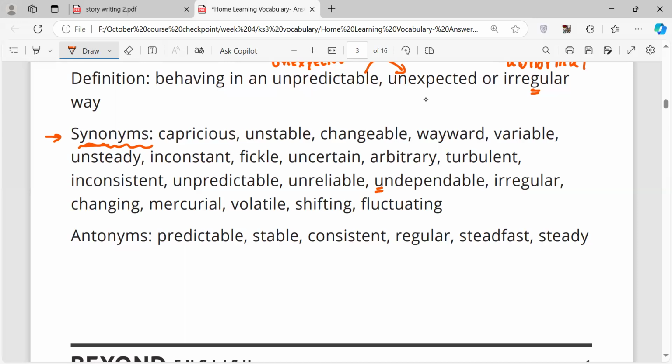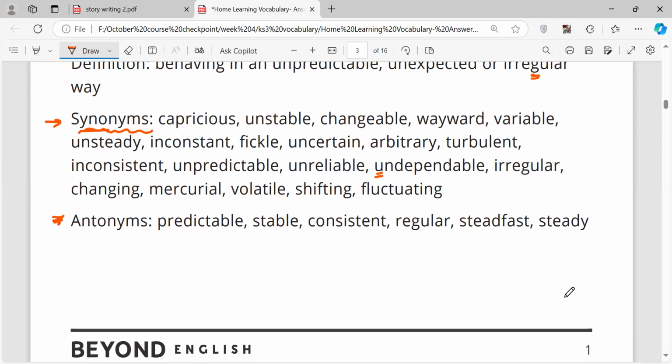The antonyms: predictable, stable, constant, consistent, regular, steadfast, steady. Okay, thank you.